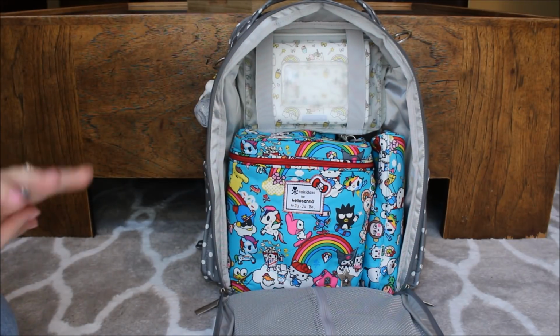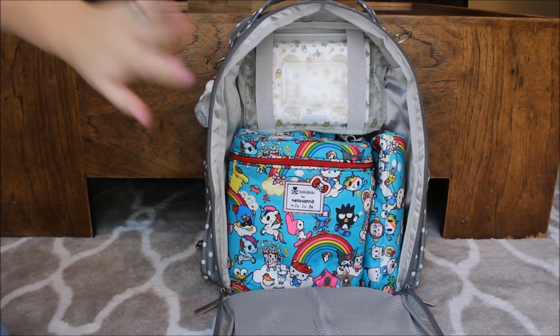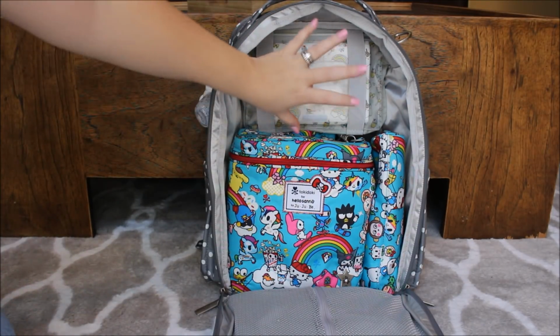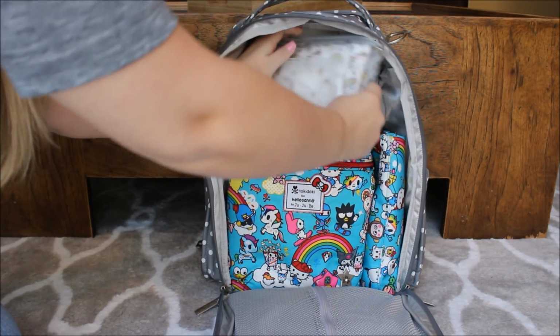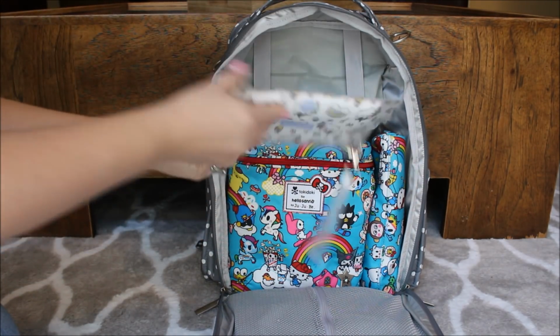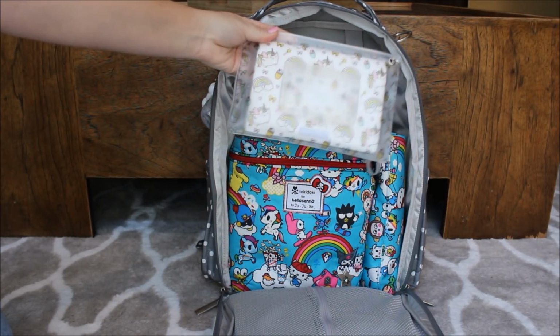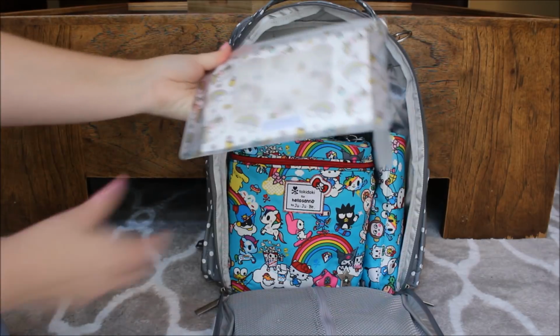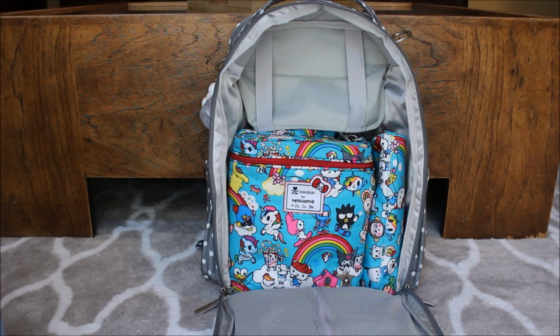If they are just messy, and I don't really need it to be an antibacterial type thing, and I just want to wipe a face or something like that, these are just baby wipes. And I have a ton in here. I actually need to fill it up more. These wipe pouches can hold a ton. I probably only have about half of what I can fit in there. So this is her cute little cat and rainbow print. But that is what I have up there at the very top of the bag.